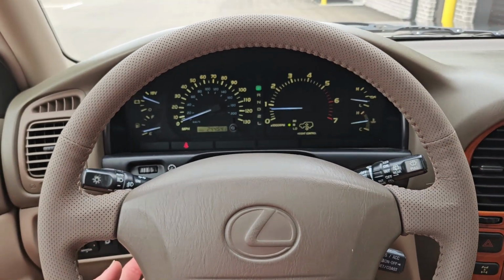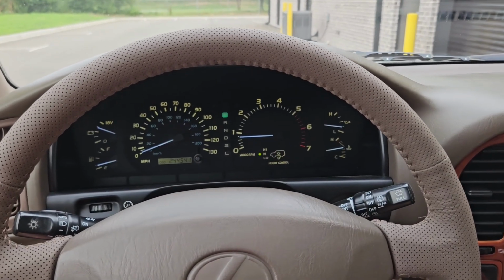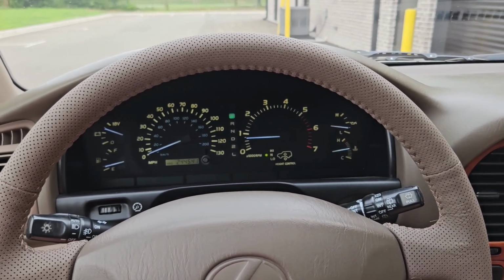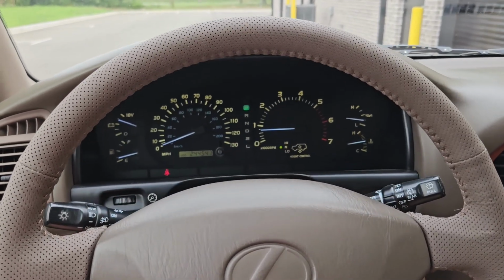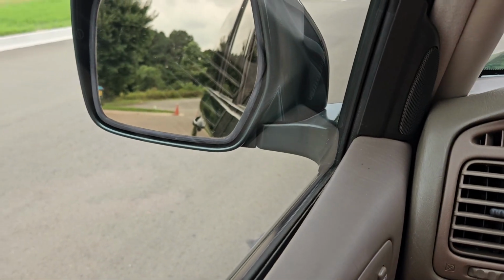So the steering wheel does come up. Can you believe it? It does come down, but it does not come in or out. So as you see, I'm trying to move it in or out. Again, that was something I chose not to do. I would rather it be able to go up and down than in and out, because you can still move the seat forward and back. So know that.